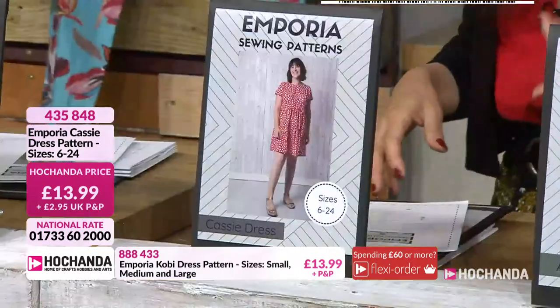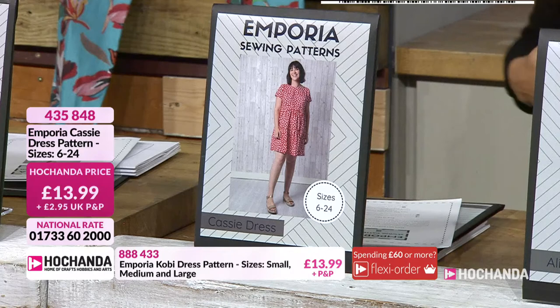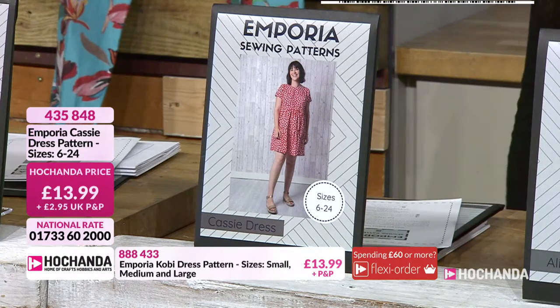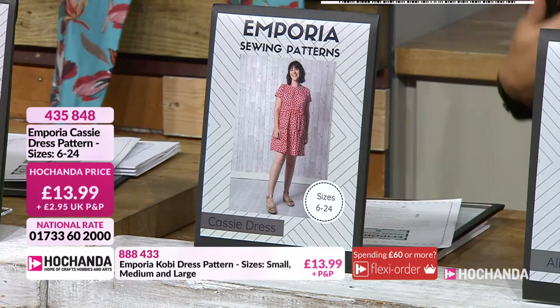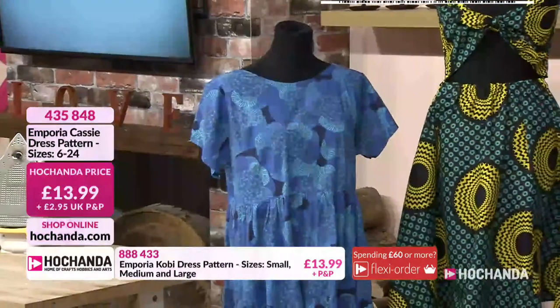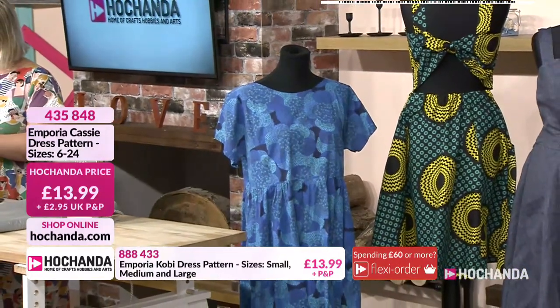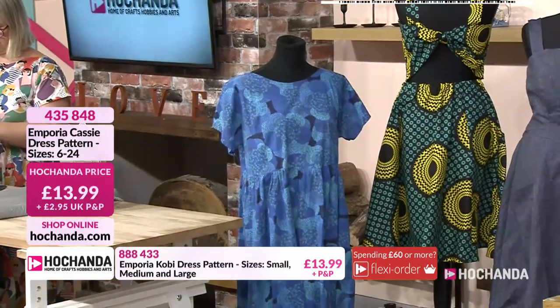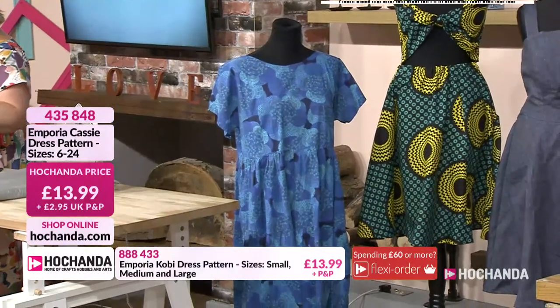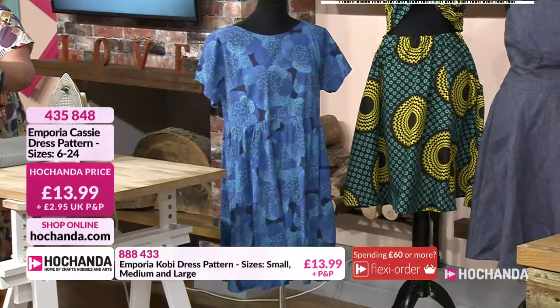Then we have got the Cassie dress. Again, an easy wear. It's the one that Claire is wearing, with three-layer tiers, so it means that it is more of a floor-length sort of dress, but you can shorten it up, you can make it into a skirt, you can make it just the top. Easy wear, no zippers, no closures, no buttonholes. So if you're a beginner, this is fabulous.